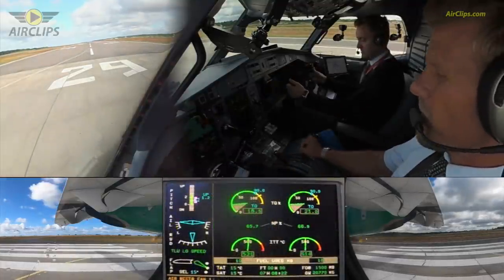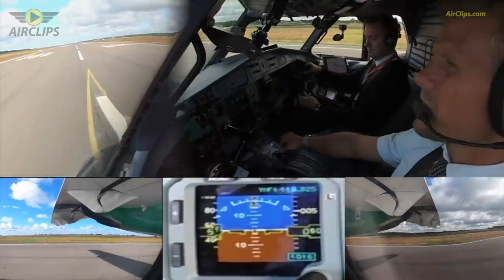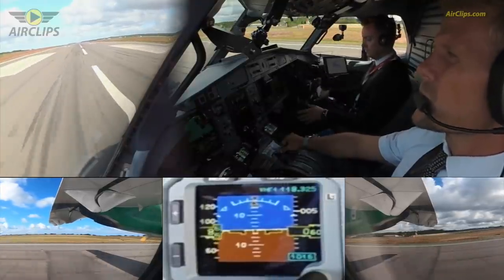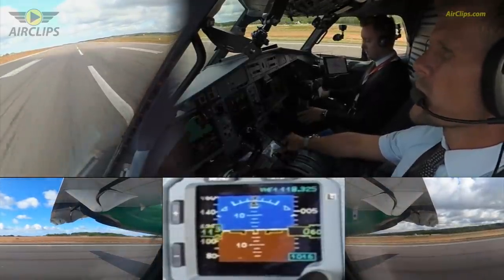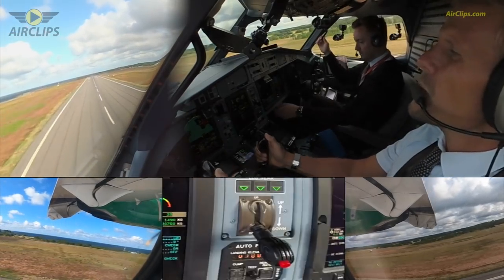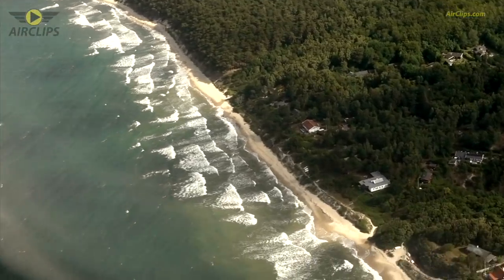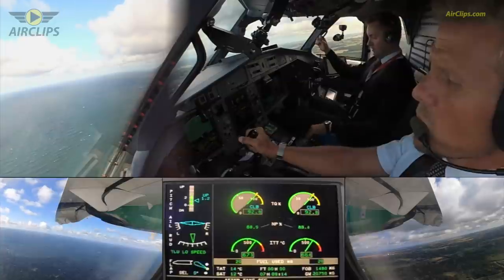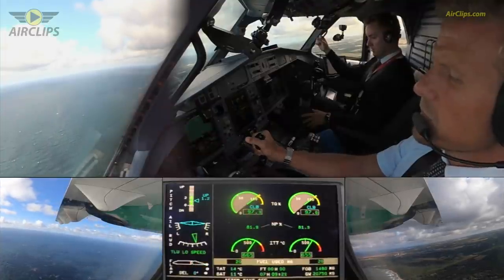Check, takeoff, timing starting. Power set. Armed. And power set. 70. Check my controls. Your controls? E1, rotate. Positive climb, gear up. Yellow green, check. Left 0. Gear up. Climb procedure complete. Flaps up.